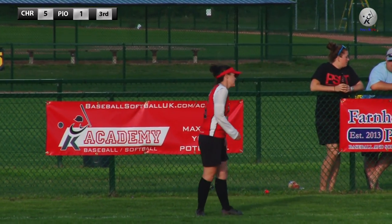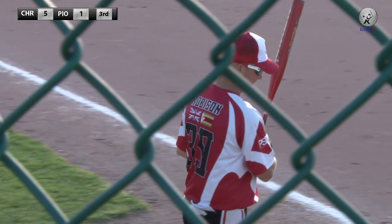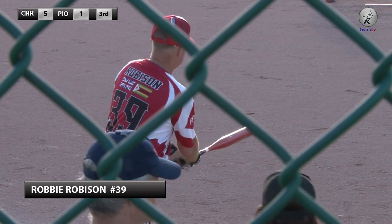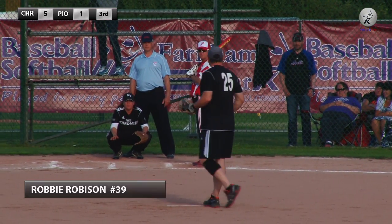A lot to do up here for the Pioneers. They've got an uphill struggle now. And it is only the bottom of the third. You need seven innings to be played. Next, Zimbabwe native Robbie Robison. He's the leadoff hitter. We're back to the top of the order here.